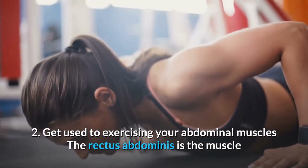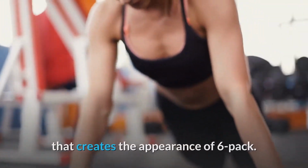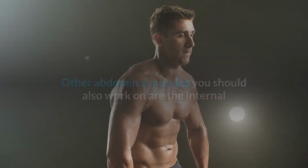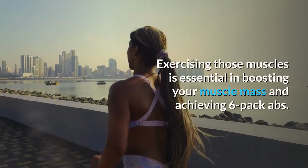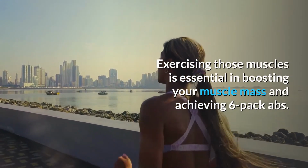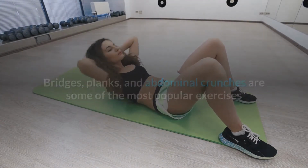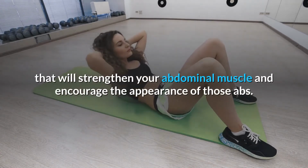2. Get used to exercising your abdominal muscles. The rectus abdominis is the muscle that creates the appearance of a six-pack. Other abdominal muscles you should also work on are the internal and external obliques and the transverse abdominis. Exercising those muscles is essential in boosting your muscle mass and achieving six-pack abs. Bridges, planks, and abdominal crunches are some of the most popular exercises that will strengthen your abdominal muscles and encourage the appearance of those abs.